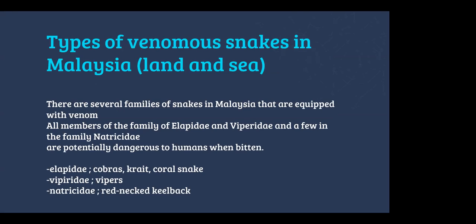So we're moving on to the types of venomous snakes in Malaysia, which comprise land and sea. There are several, just as I mentioned before. Basically, there are two families that are medically important around the globe, which are the Viperidae and the Elapidae. Same goes for Malaysia. Basically, all family members of Elapidae and Viperidae in Malaysia are medically important.